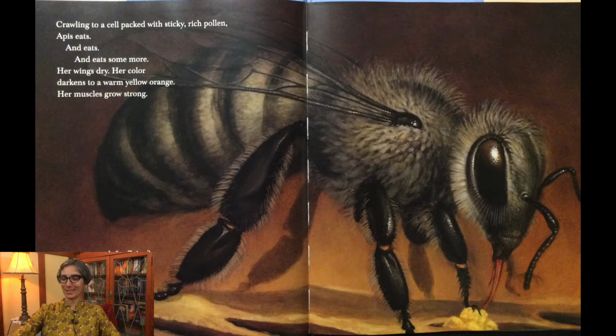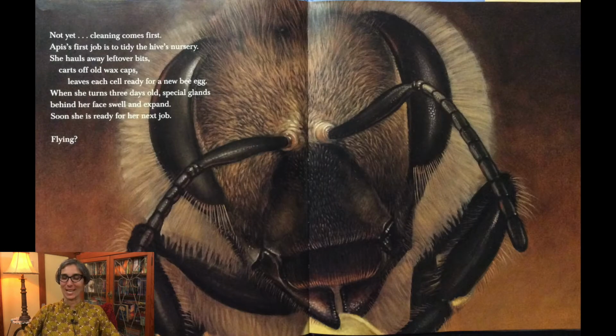What do you guys think? Not yet. Cleaning comes first. Apis's first job is to tidy the hive's nursery. She hauls away leftover bits, carts off old wax caps, leaves each cell ready for a new bee egg. When she returns 3 days old, special glands behind her face swell and expand. Soon she is ready for her next job.